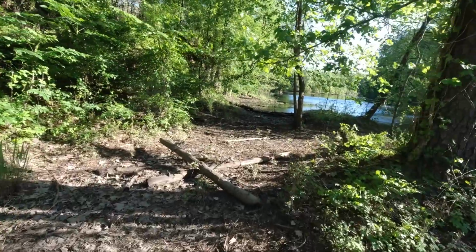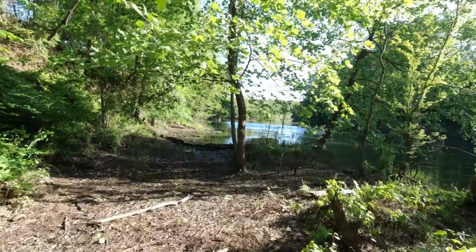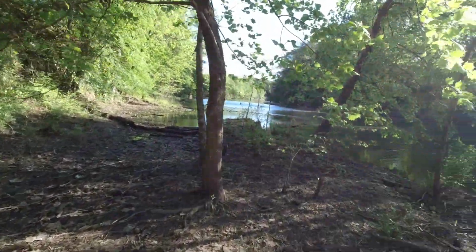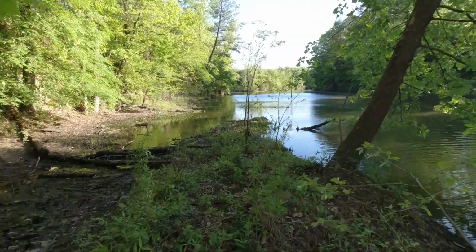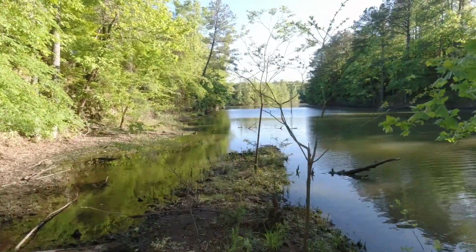So it was obvious at this point that the rail bed descends below the surface of what now is a lake, but is actually a man-made lake on Daniel Creek. And just below this point, right around the corner, is the last dam that I was at last week.